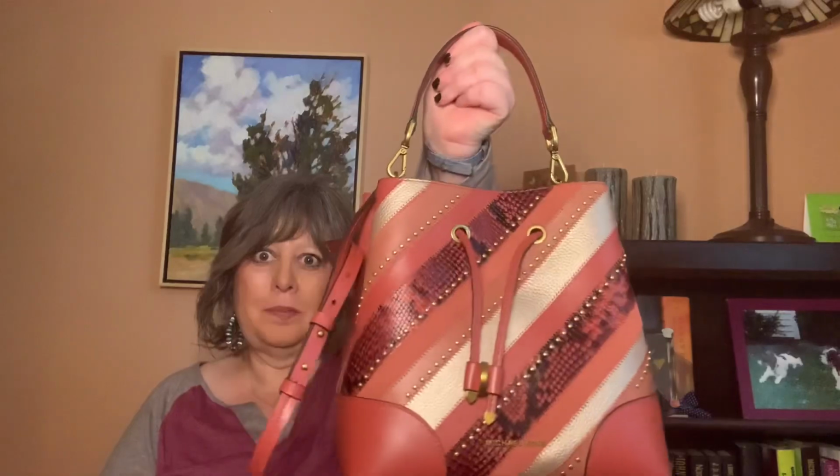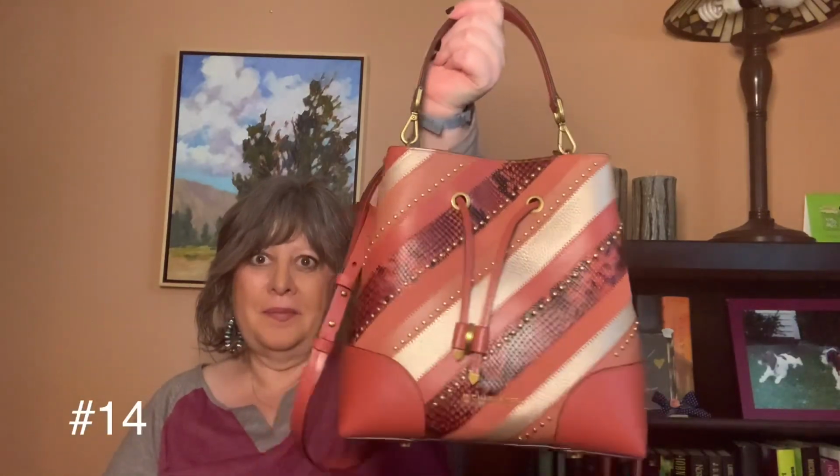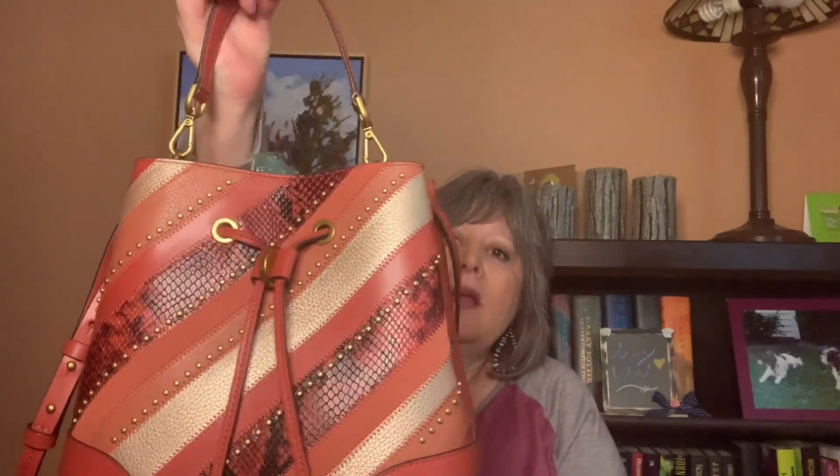Then I bought this beautiful Mercer drawstring. I forget the name, let me look. Okay, this is from Michael Kors, and it's called the Mercer Gallery drawstring, I guess, in terracotta multi. This is a beautiful bag. I think I only managed to carry it once since I bought it, though. We're on the home stretch, folks.